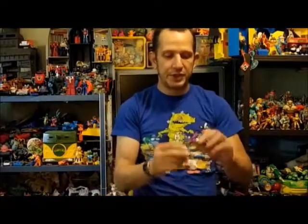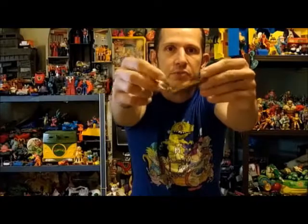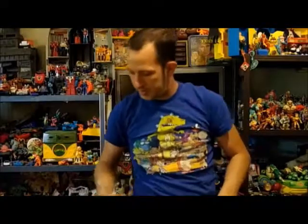I also found this neat, appears to be either 80s or 70s Chrysler keychain, which is really old and I think is really neat. So that's cool. I thought that was pretty neat.